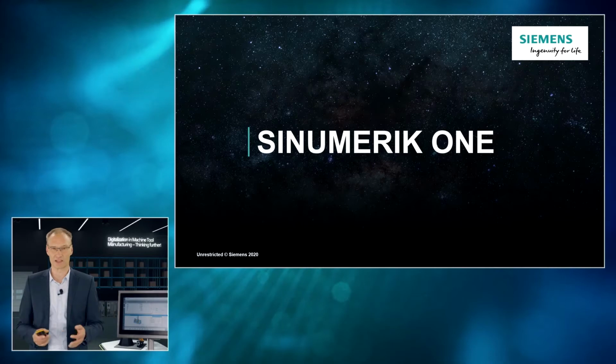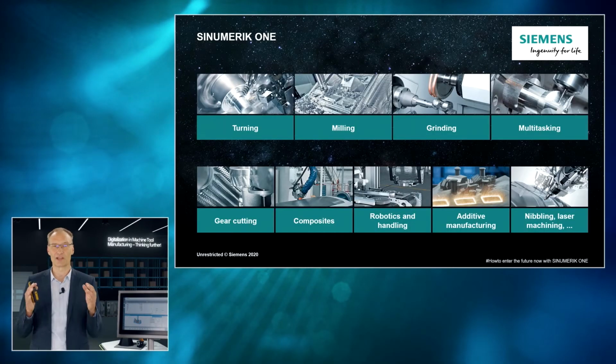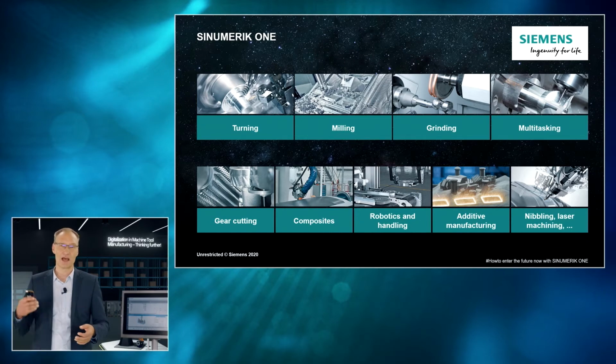Wherever the maximum productivity or best surface quality of a machine tool is required, the new SINUMERIK ONE is certainly the right answer. For the technologies turning, milling, grinding and multitasking, or manufacturing of gears, robotic handling, additive manufacturing, up to nibbling and laser technology, SINUMERIK ONE offers an even higher degree of consistency and highest performance for many technology areas. So wherever you are looking for a solution for a technology, SINUMERIK ONE is the right answer.